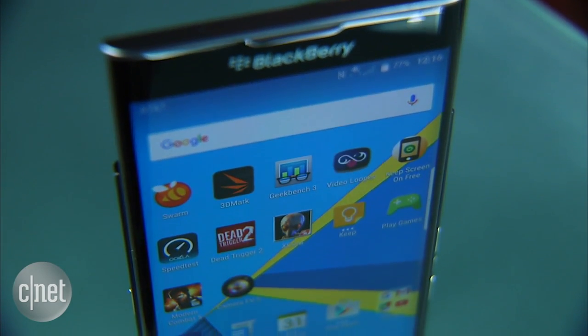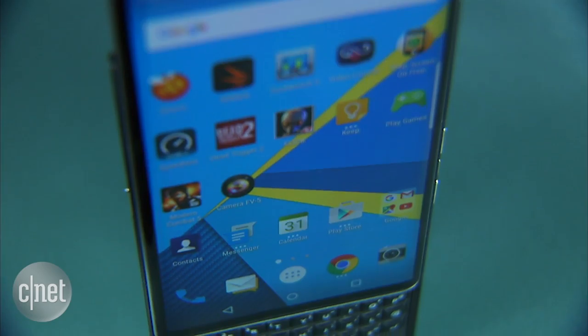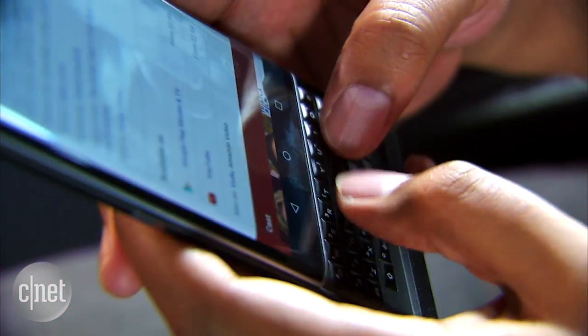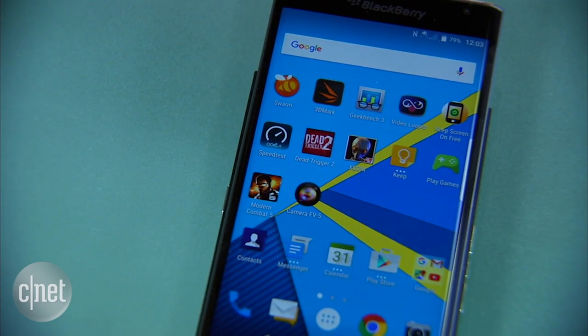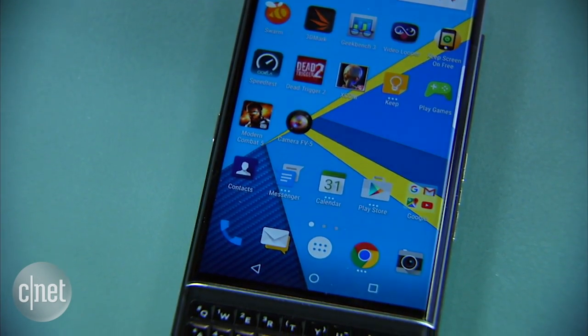This is BlackBerry's finest effort in years, thanks in part to the switch from BlackBerry OS to Android Lollipop. But many of the elements that make BlackBerry special, like the Hub or BBM, just seem to get in the way of Google's apps or third-party tools from Google Play.